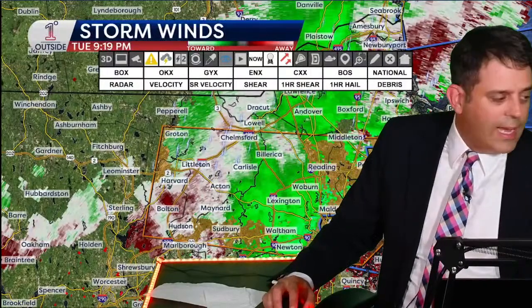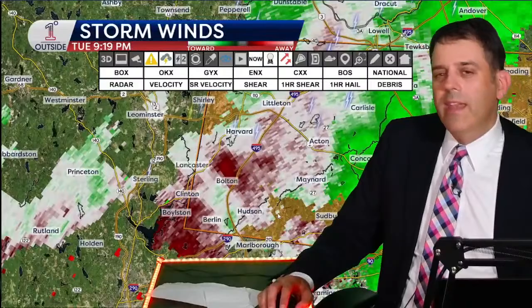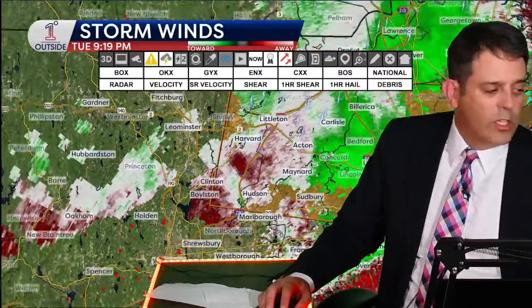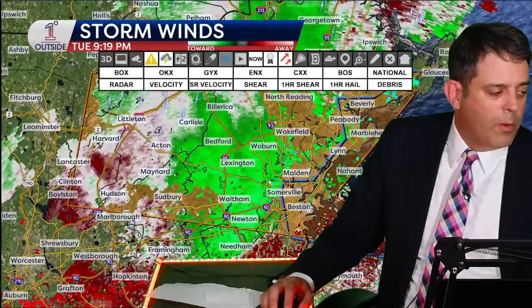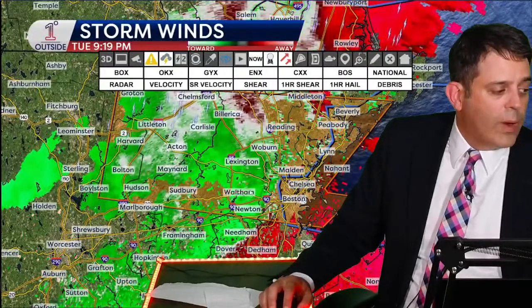You say, well, I think I do. I think I see some areas that are red and green close to each other by Bolton. Yeah, none of that is tight. None of that is a real strong rotation. None of that is what we'd be worried about with this. So instead, what we're actually looking at is straight line wind.